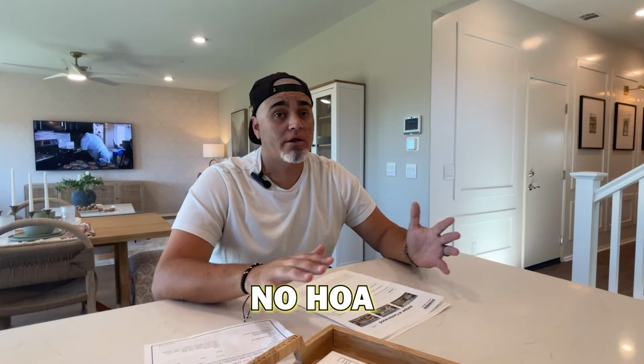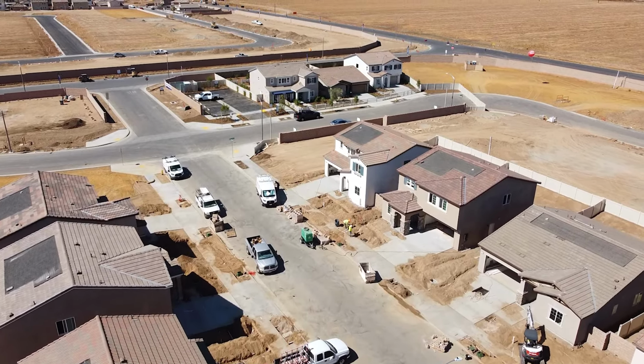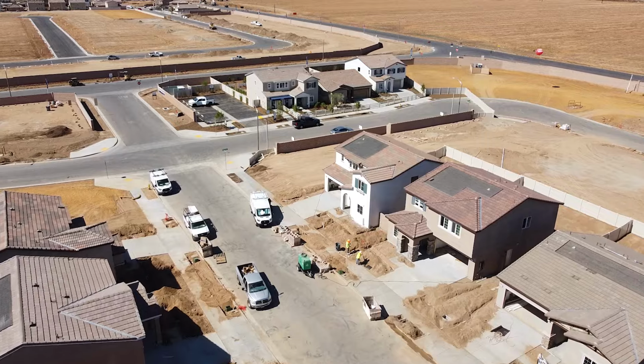So this community, as I mentioned, has no HOA. That's a huge point for some of you guys, I know. So there's absolutely no HOA. You are going to have a community park in here, a 9-acre sports park in the area with pickleball courts, and I think there's some soccer fields, a baseball field, all that kind of stuff, some walking trails.